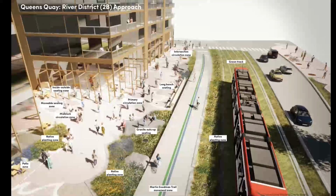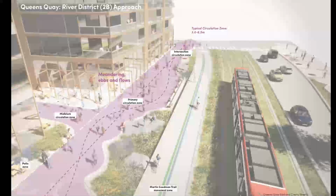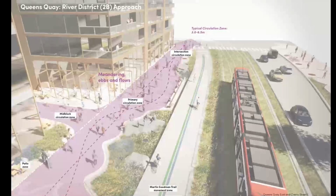So this is the first time we introduced natural granite shapes within the spectrum of the Queen's Quay language. And the way that it works as circulation is that we have at least the minimum width you'd find anywhere else on Queen's Quay, but sometimes way more, up to 6.5 meters, but it works as an ebb and flow. So instead of taking the logic of vehicles and streetcars, they move in lines, they're on tracks, they're similar size.